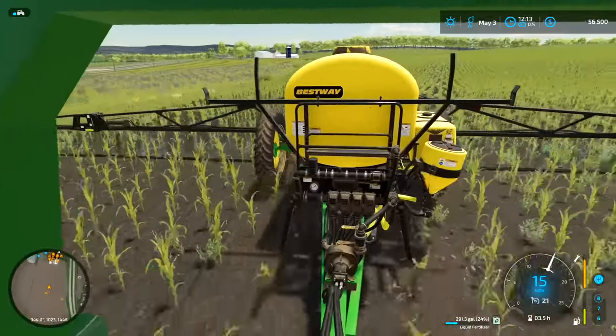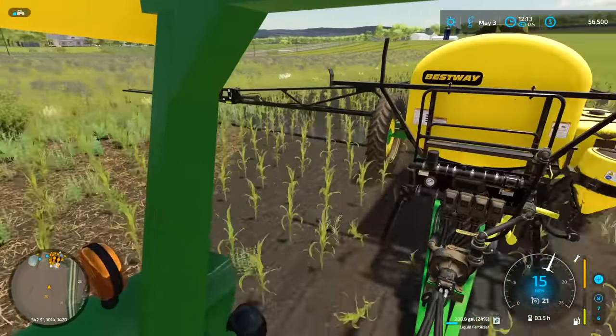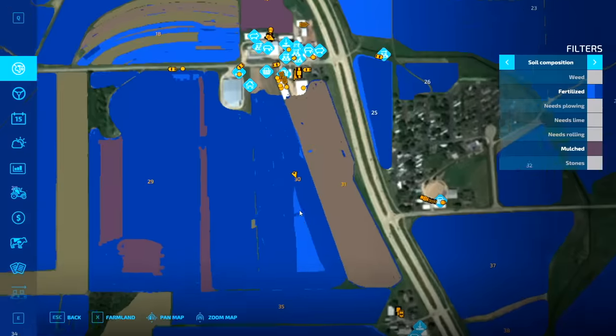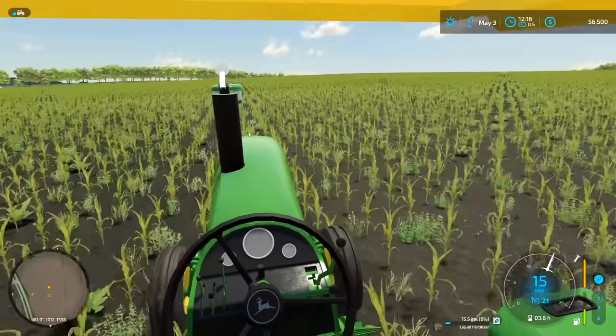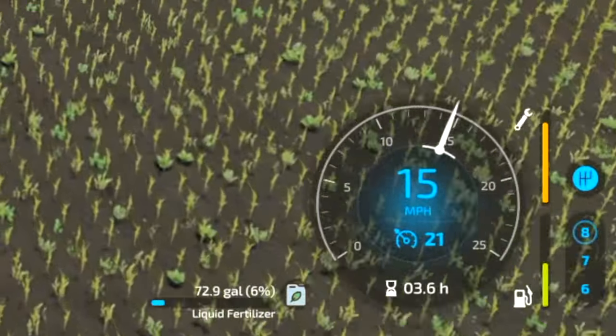I'm telling you guys, most farmers have the big, fancy, self-propelled sprayers. This one works good. It's just if we had another one, with the amount of acres me and Buck are covering now. Oh, it's going to be close, boys. We have this to go right here. And we have 6%, 75 gallons left in the sprayer, if you can see in the bottom right-hand corner. It's going to be close.